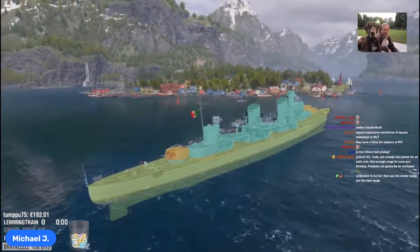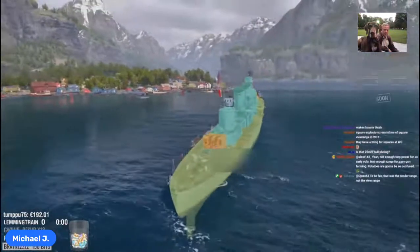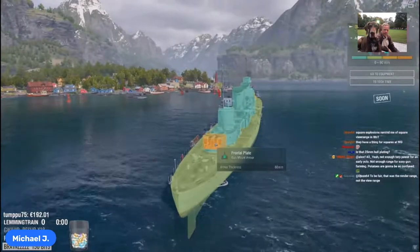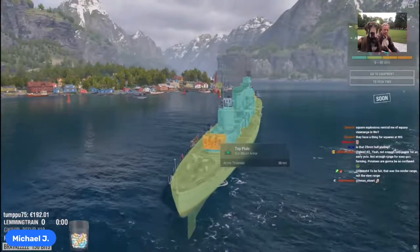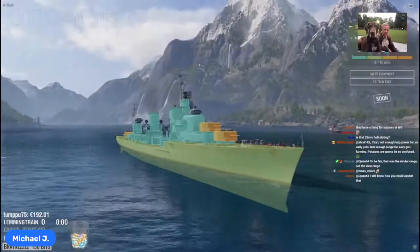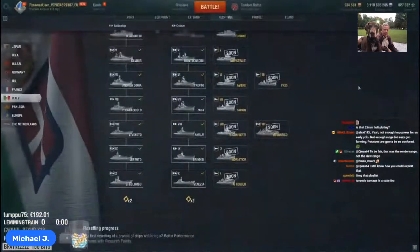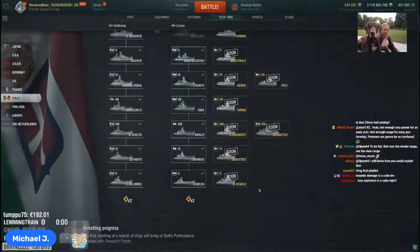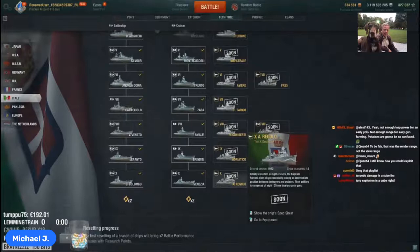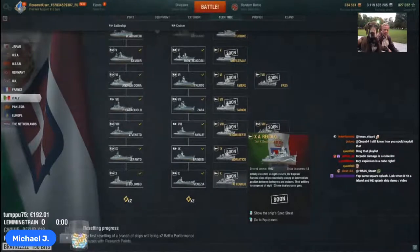HE splash has a cylinder, rounded base, vertical sides, instead of a sphere. Oh, it's like that? I remember it being a square for a really long time. Let's see. Torp explosion is a cube. Oh, that thing is a cube. Oh, is that how it went? Okay, my bad, man.